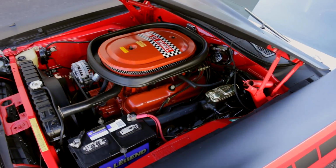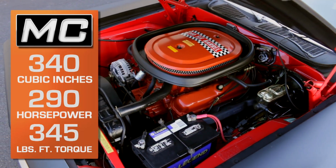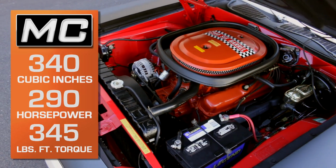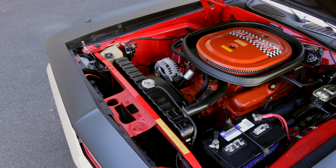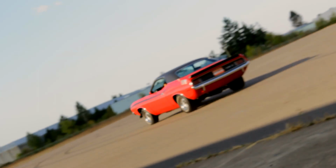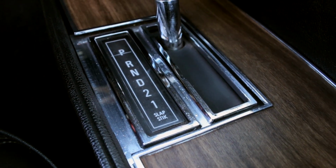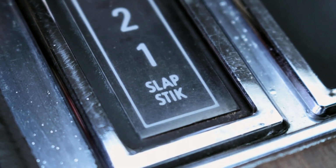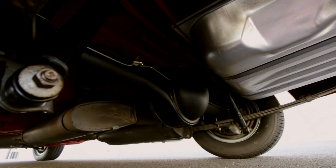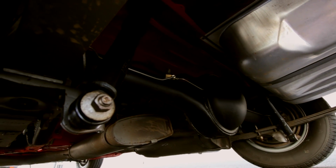These made an advertised 290 horsepower at 5,000 RPM and 345 pound-feet of torque at 3,400, enough to push the AAR to 60 miles an hour in under 6 seconds and through the quarter mile in 14.30 seconds at around 96 miles an hour. They came with automatic 3-speeds or 4-speed manual transmissions and were geared for quick acceleration with 3.55 to 1s in the 8 3/4-inch rear end with 11-inch rear brake drums.